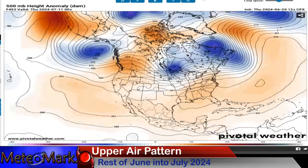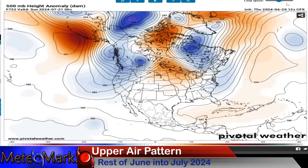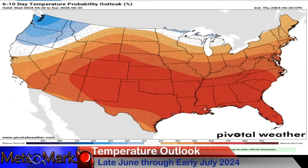Caution, though, this is the CFS. It's been known to flip-flop quite a bit, but that's interesting. I think we're going to really trend a bit more towards ridge here in the east. Unfortunately, that's going to be more heat waves and drier conditions. I just wanted to put this out here.